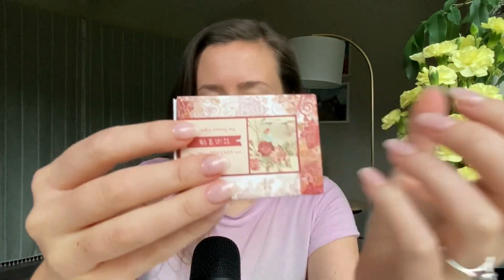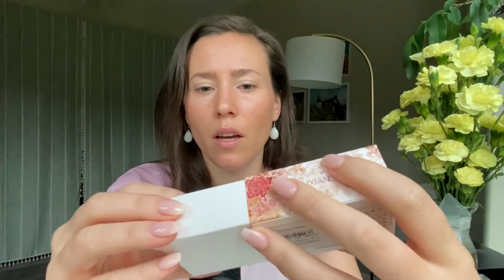So let's go ahead and spray this fragrance. Today I've got my floral paper strips with me. Most of these are like either floral or fruits and things. So let's see what we have on top today. Oh, yeah, this one is fruity. So this one has blackberries.